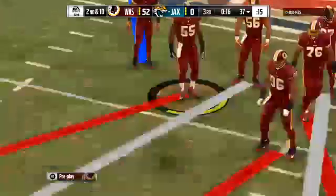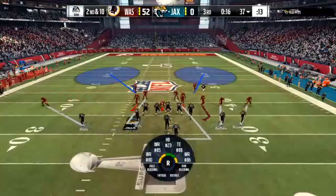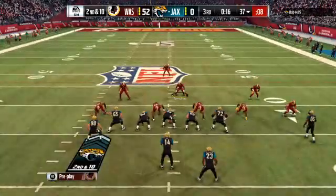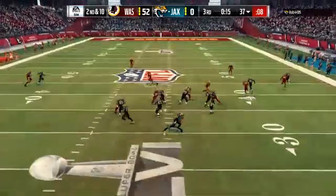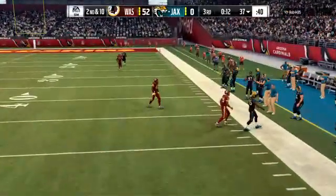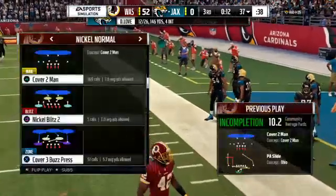Unable to connect on the first down pass play. Now it's second down. Off the play fake, Love, eluding the pressure right, looking right sideline, but it's incomplete.